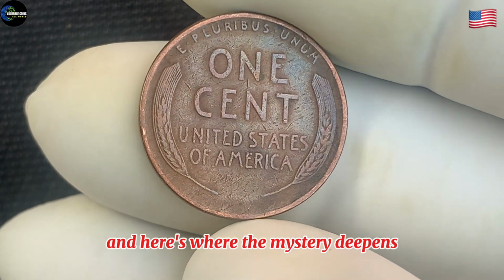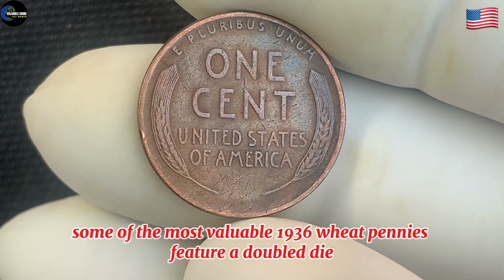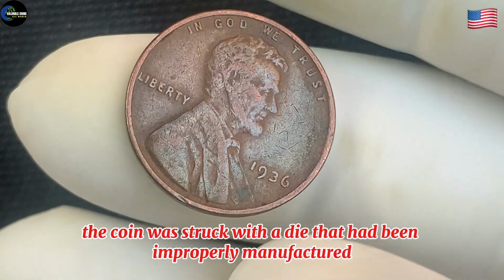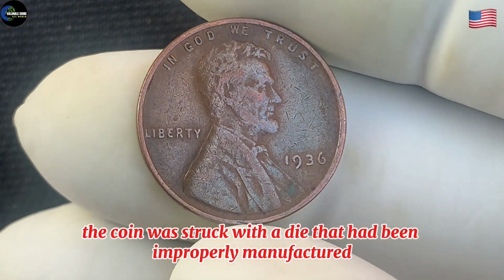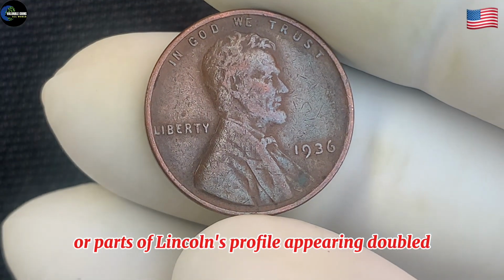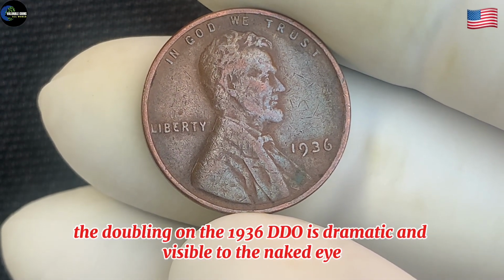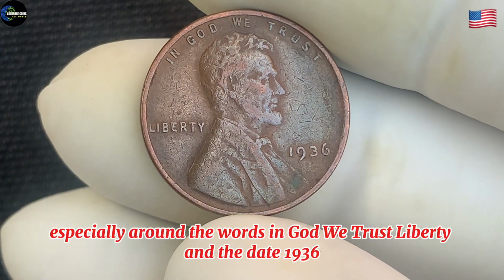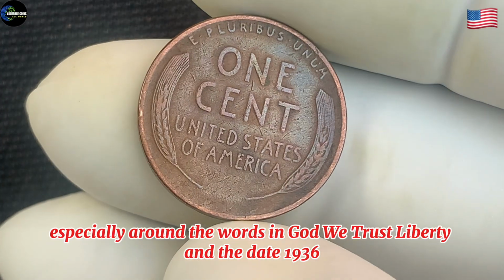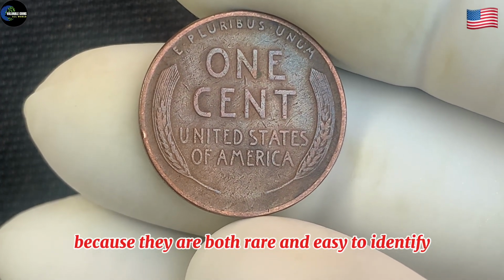And here's where the mystery deepens. Some of the most valuable 1936 wheat pennies feature a double die obverse (DDO) error. This means the coin was struck with a die that had been improperly manufactured, resulting in the date, lettering, or parts of Lincoln's profile appearing doubled. The doubling on the 1936 DDO is dramatic and visible to the naked eye, especially around the words "In God We Trust, Liberty," and the date, 1936. Such visual oddities instantly excite collectors because they are both rare and easy to identify.